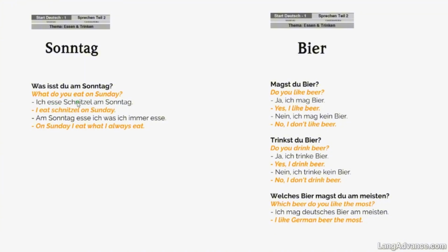Das Schnitzel in the singular and die Schnitzel in the plural. Singular, plural is the same. Am Sonntag esse ich, was ich immer esse. On Sunday I eat what I always eat. Like if you don't eat anything specific or different on Sunday, you can just say this.